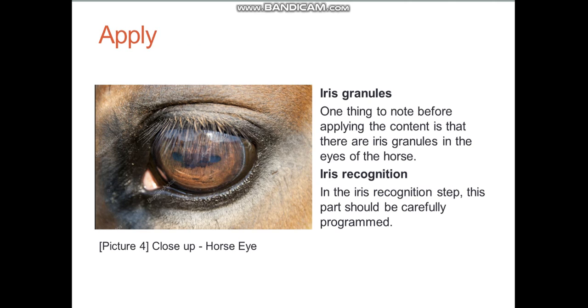What about using this test on a horse? One thing to note before applying the content is that there are iris granules in the eyes of the horse. In the iris recognition step, this part should be carefully programmed.